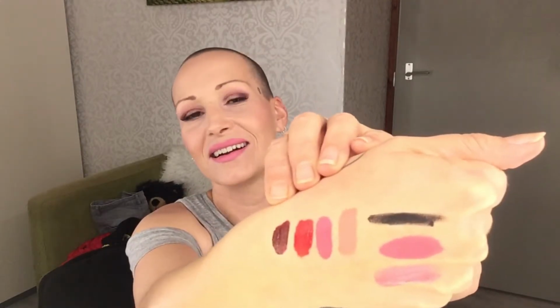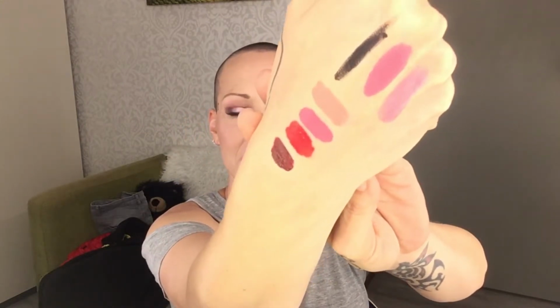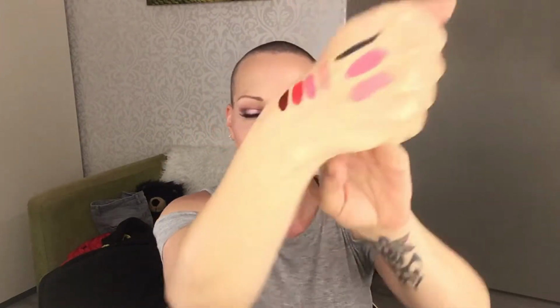Now we have the last one, that's the darkest. And if I look at it, it is like dried blood. That's what it reminds me of. How do I know that? Because I like FX makeup. But anywho, this is the color. And it looks, I think, a bit brown on camera, but it's really, really dark. Yeah, it's dark brown red.